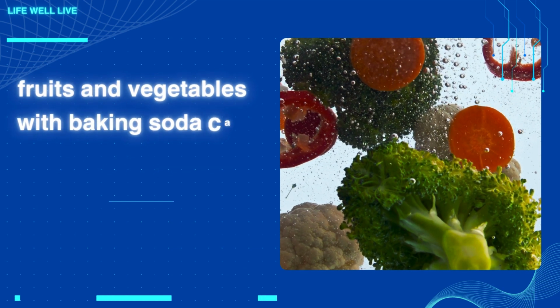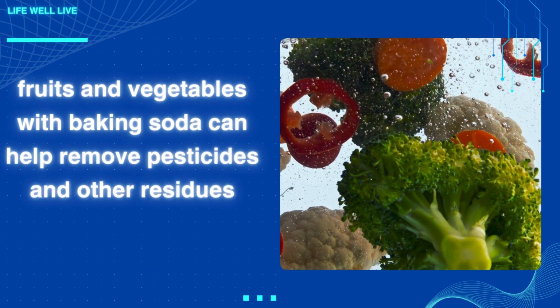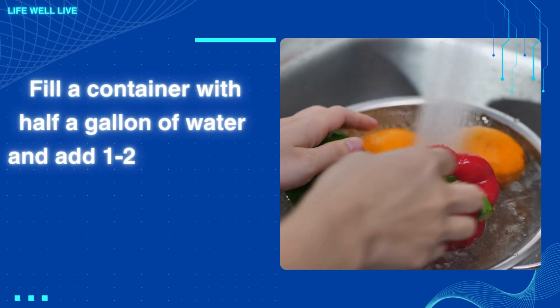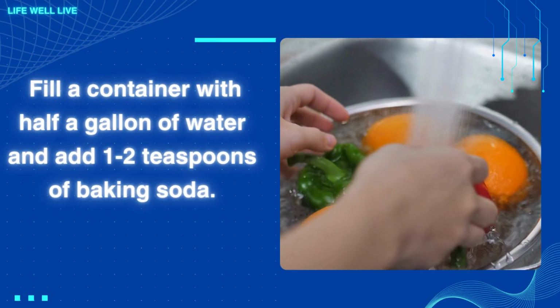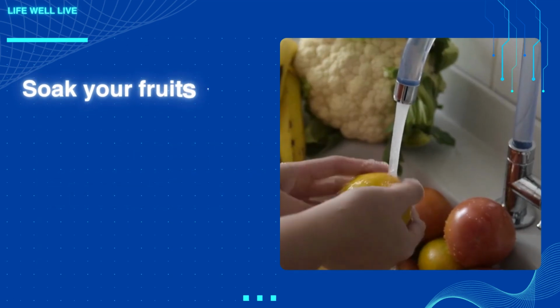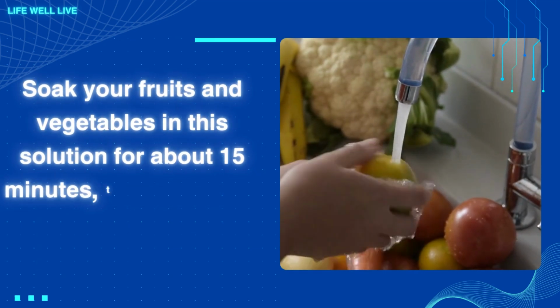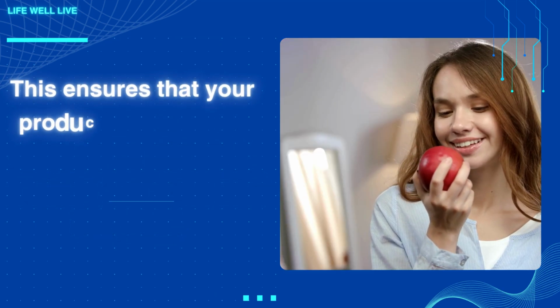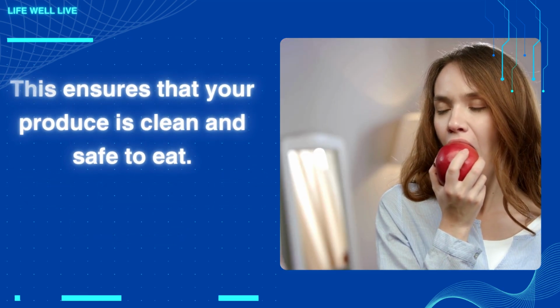Soaking fruits and vegetables with baking soda can help remove pesticides and other residues. Fill a container with half a gallon of water and add 1 to 2 teaspoons of baking soda. Soak your fruits and vegetables in this solution for about 15 minutes, then rinse and dry them. This ensures that your produce is clean and safe to eat.